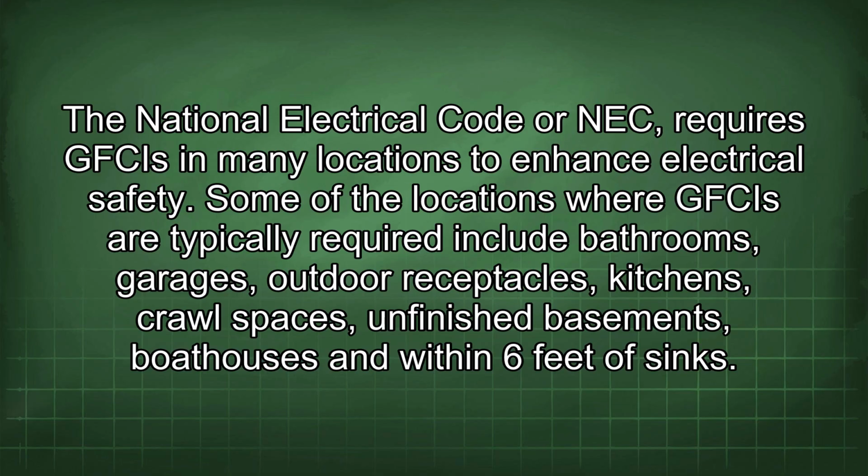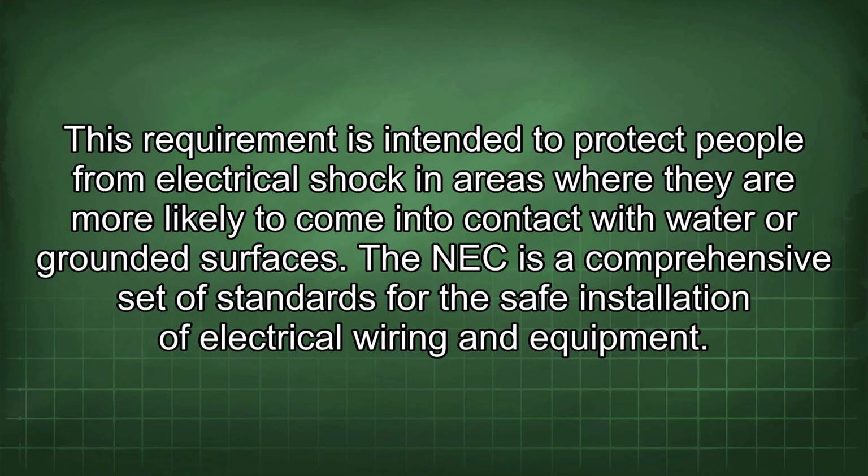The National Electrical Code, or NEC, requires GFCIs in many locations to enhance electrical safety. Some of the locations where GFCIs are typically required include bathrooms, garages, outdoor receptacles, kitchens, crawl spaces, unfinished basements, boathouses, and within 6 feet of sinks. This requirement is intended to protect people from electrical shock in areas where they are more likely to come into contact with water or grounded surfaces.